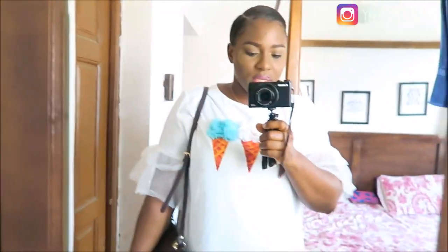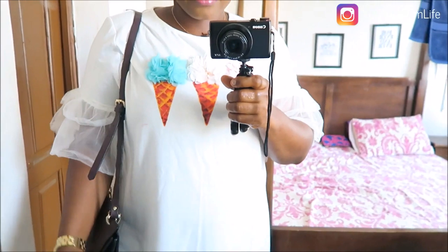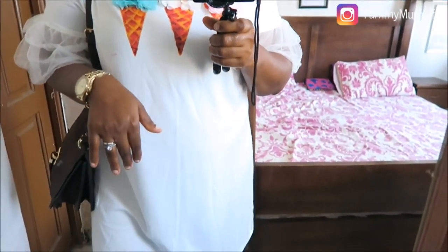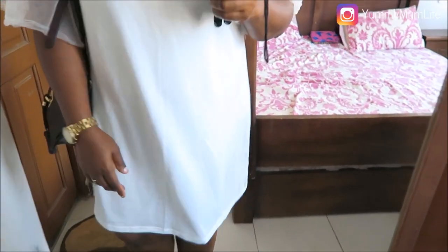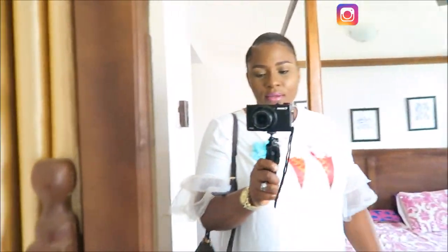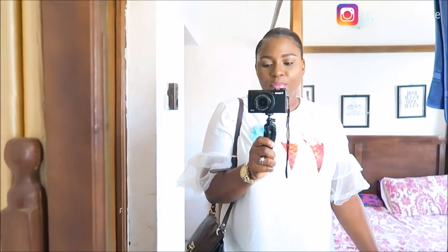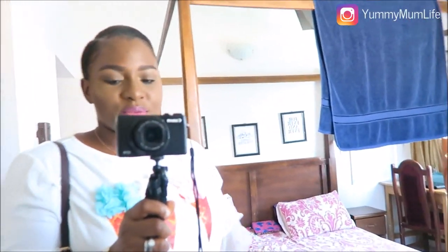Let me show you guys what I'm wearing. So this is how I'm looking. I really love how easy this dress is and how playful it is. It's just really simple, and I love the length. It's not too long and it's not too short. Really playful, really cute. I'm late, so I need to start moving. See you guys when I get there.